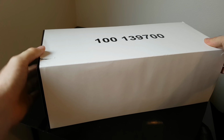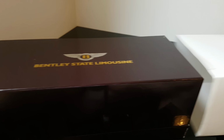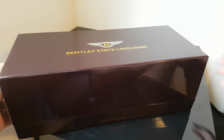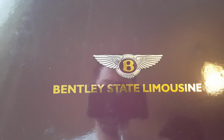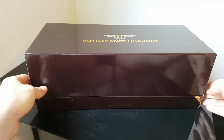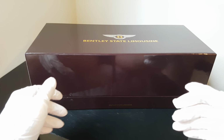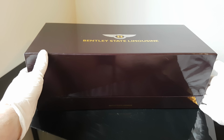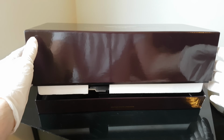Okay, so let me finally put it out. Oh wow, that's already getting better and better. So here it says Bentley State Limousine and the Bentley logo, quite nice, amazing, and there is nothing else, really nothing else to see there. And this is the reason why now I will put my gloves on, and with the gloves on I will now do this unboxing of the most expensive model in my collection. Okay.